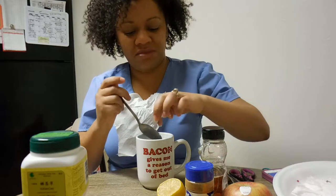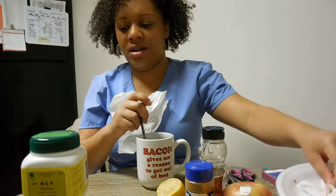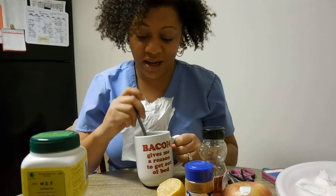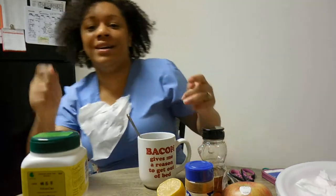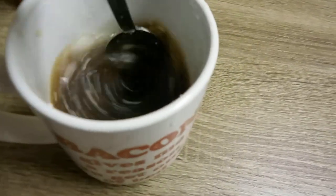Okay. So I added the pill, the Serrapeptase, 120,000 SPU. I added that into the tea, and it is not melting, so this is going to be even worse. What am I doing? Look at this. It's not even melting, and my tea is still hot, so I don't know what I'm about to do, y'all. I'm about to just suffer. Oh, well. Okay. Let's try this again.